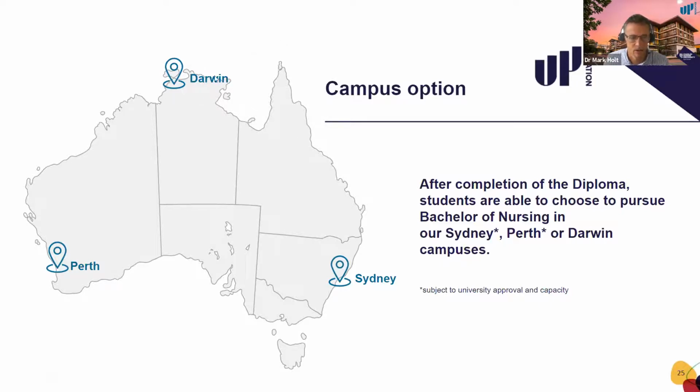And I'm a bit like Nicole. I don't understand why anyone would want to leave Darwin and go somewhere else. I think it's one of the most beautiful places in the world.